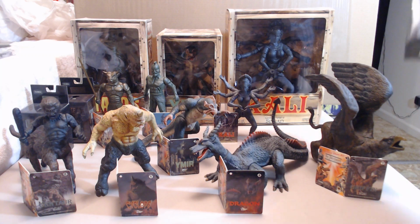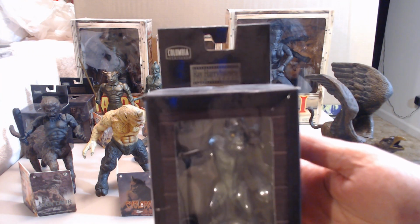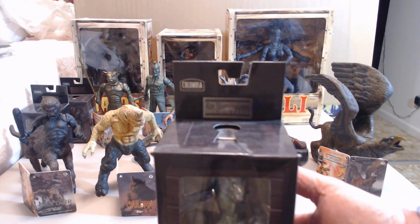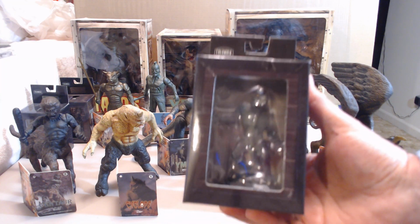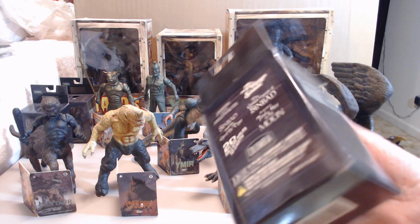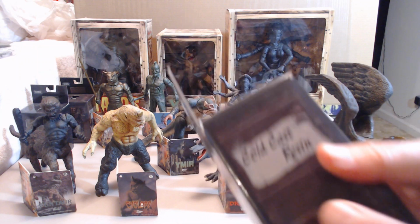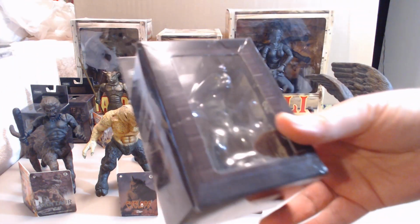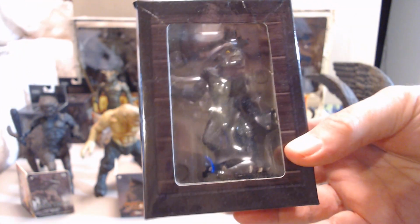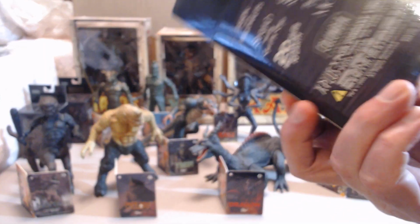But the smaller ones, I managed to get 3 of these, and I don't remember exactly which source I got them from. It was probably either at Toy Liquidators or through a toy shop ad. But these were really cheap. I mean, they were like $5, I think, is what I gave for them. And these are cold cast resin little statues. This is the Ymir from 20 Million Miles to Earth.